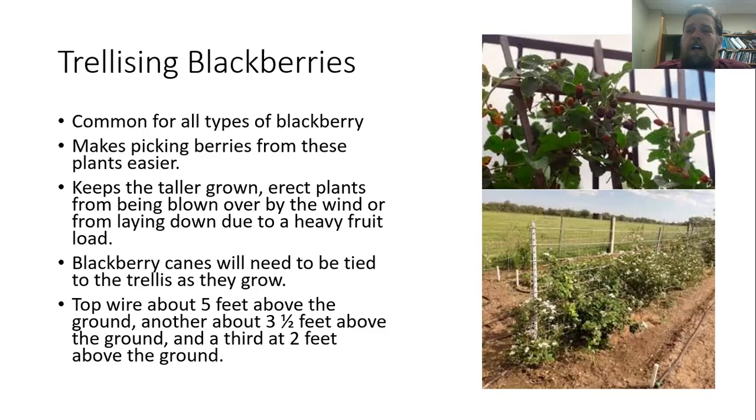I use the exact same line that I use to tie my tomatoes up, but there are certainly a lot of products out there that can allow you to do that. I'll refer you back to the presentation we did about vining plants. Generally, when you're making a trellis, you want that top wire to be about 5 feet off the ground, and then have another wire at 2 feet. Some people will add in another wire at 3.5 feet. I prefer to do that, but opinions vary on whether you need that third wire in the middle or not.